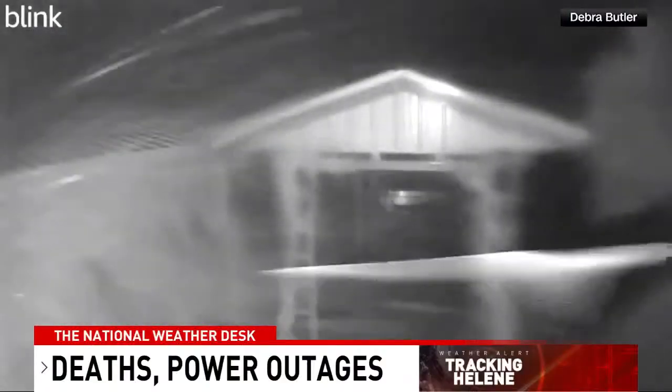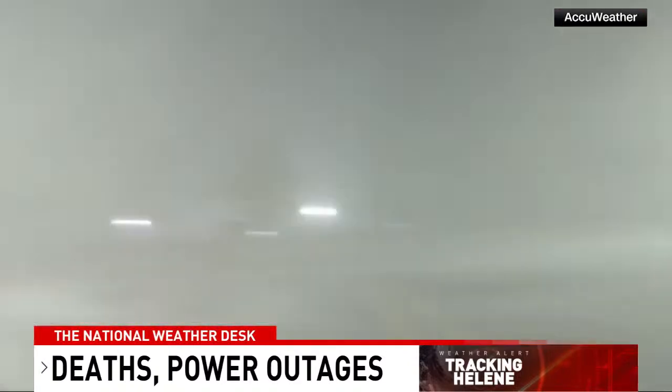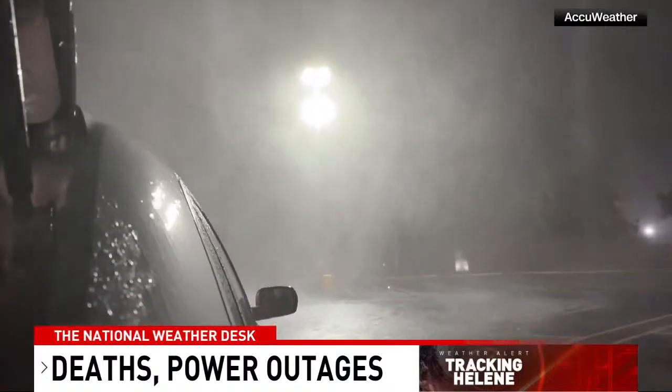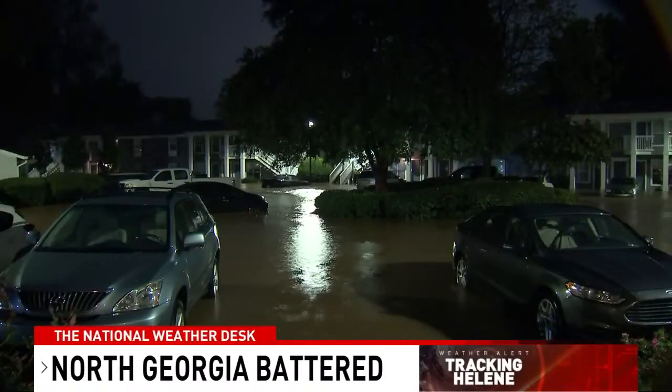Well, Helene made landfall shortly after 11 last night as a major Category 4 hurricane with winds of 140 miles per hour. It's now weakened to a tropical storm, but Helene still packs a serious punch and will produce dangerous amounts of rain over the next few days. At least 3 deaths are already blamed on the storm, but officials feel more people will be discovered as they access these flooded areas. Power is also a major concern across the South, where over 3 million customers across 4 states are without power. And right now, the storm is battering Atlanta and North Georgia.